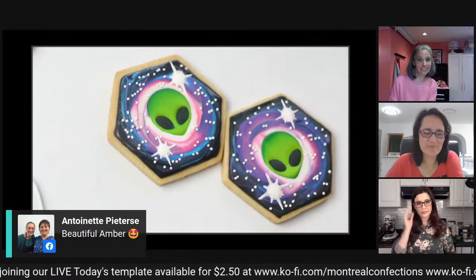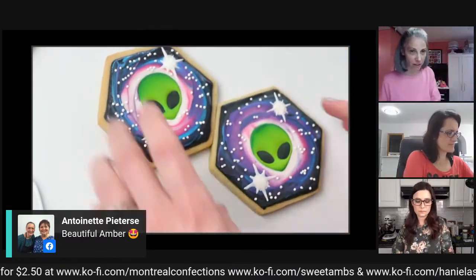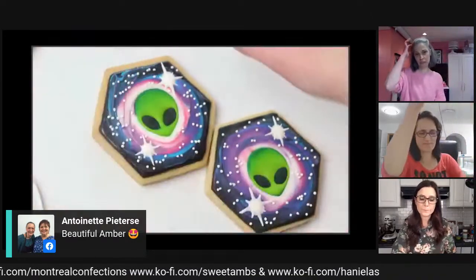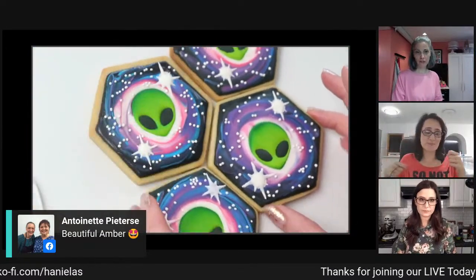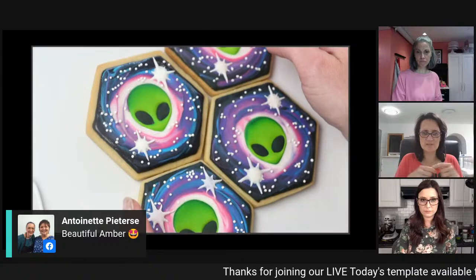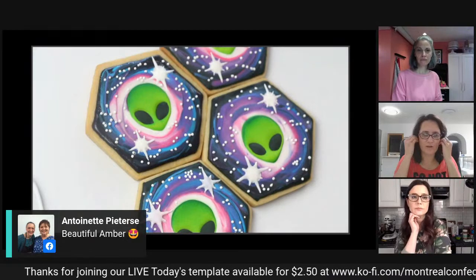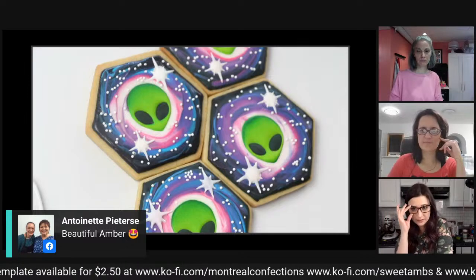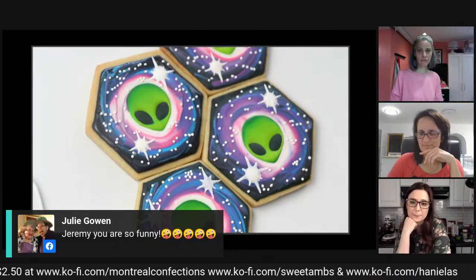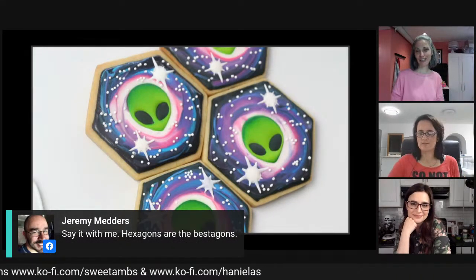Beautiful, Amber. Thank you. That hexagon shape is so versatile. If you are building your collection, that's one of the shapes you can use, like a plaque that Amber often uses. It's becoming my favorite shape. The hexagon cookie cutter is linked in the supply list in my coffee shop. Yes, bestagons, Jeremy, that's right.